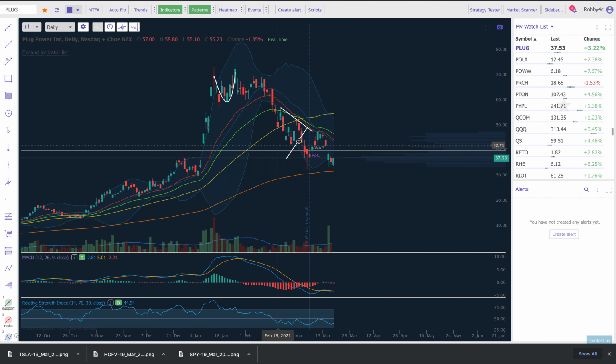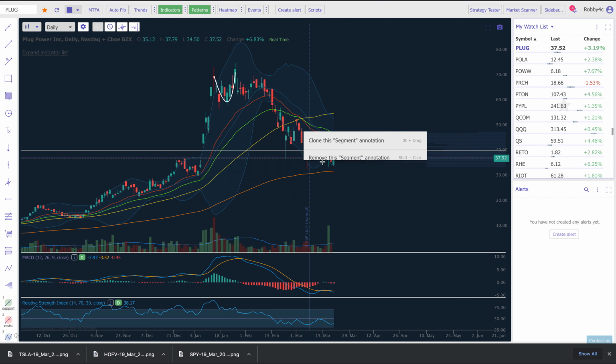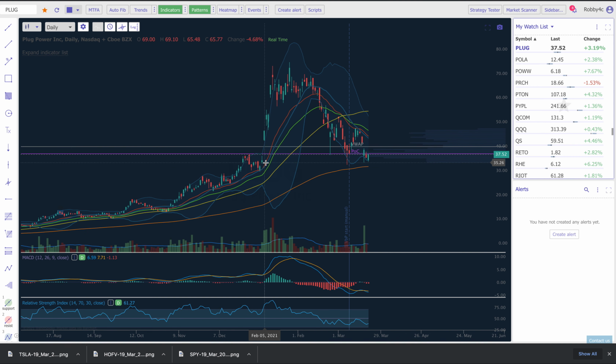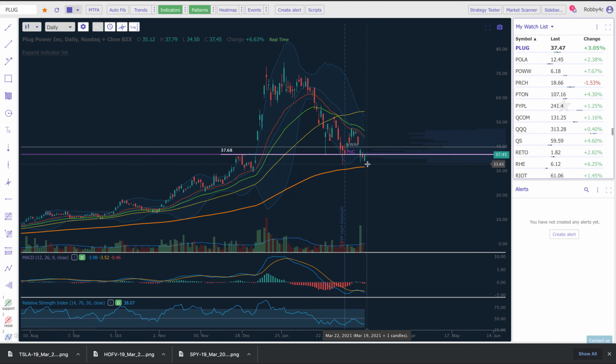Plug is the next one. Excuse my kindergarten looking. No, don't do that. All right. Okay, plug. This is, I mean, inverse cup and handle. This looks bad. So support here, 37.68, which it broke through, so now it's resistance, but it looks like it's using the 180 EMA here for support. If it were to break beneath 34.73, that is where I would look to short it.